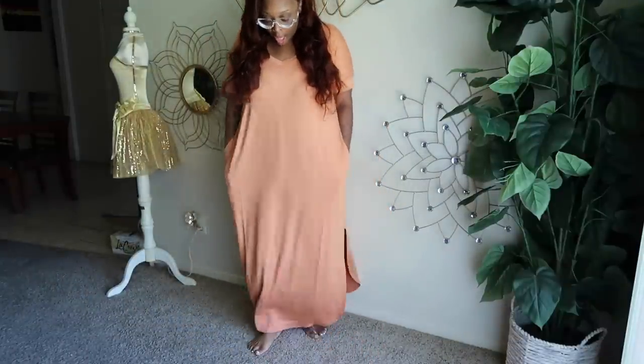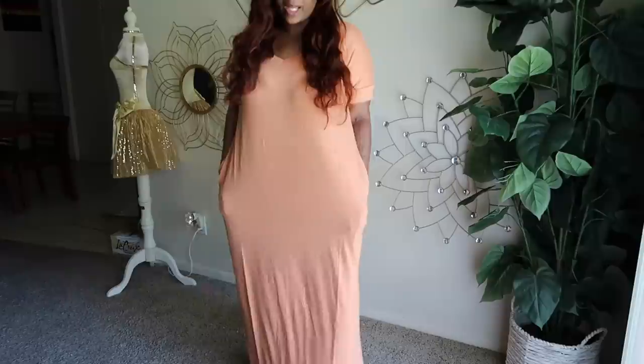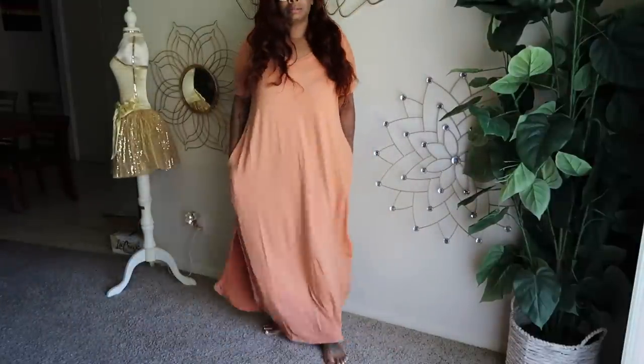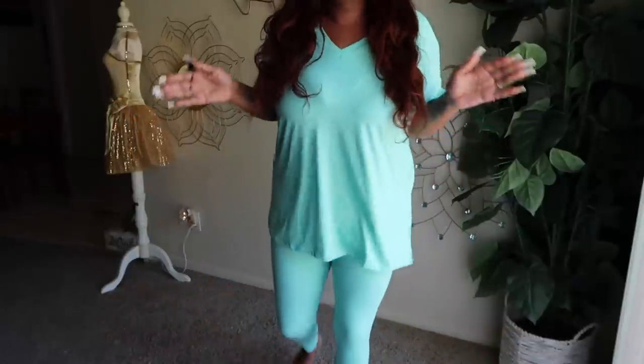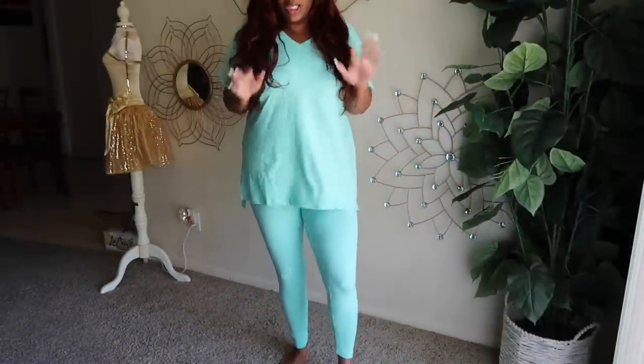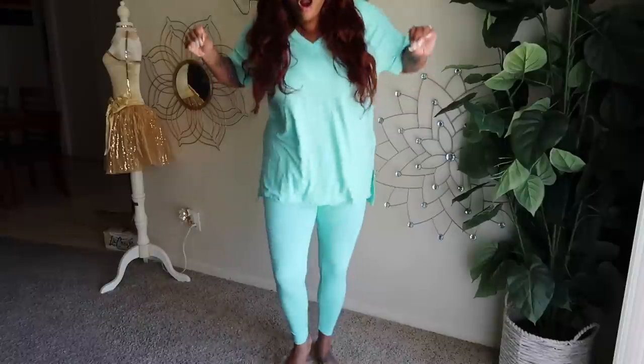By the way, I'm wearing a large now. When she first started sending these, I was wearing a 1X. Then it went down to extra large. This one is a large. This is the basic legging set in mint green, size large. Probably could get away with a medium.